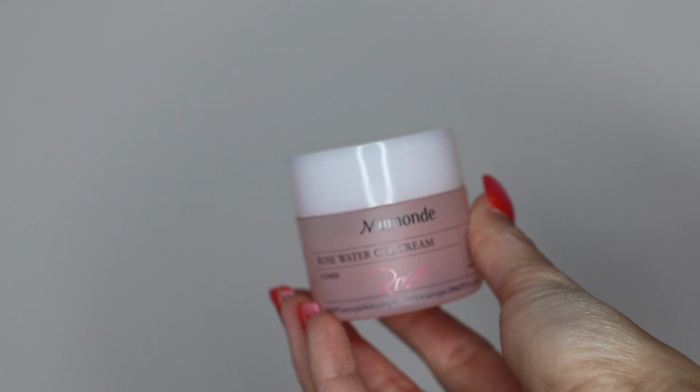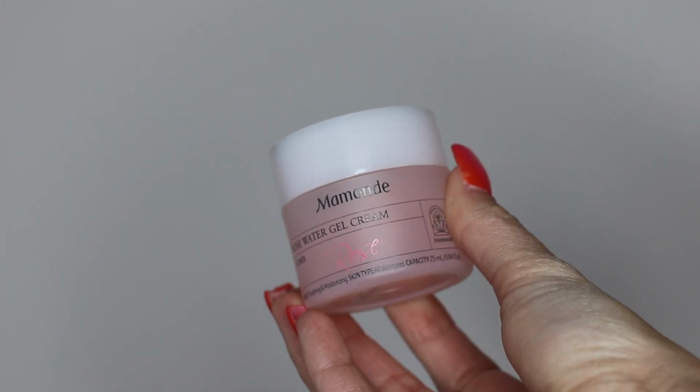So one that I've been really loving recently is the Mamonde, I believe it's pronounced, Rose Water Gel Cream. This smells super nice. It smells like roses, and it's very, very lightweight and cooling. When it goes onto the skin, it feels very soothing, and I think this would feel really nice in the morning before you're going out to the festival, because it's even hot in the desert when you're getting ready in the morning, especially if you're camping or in an Airbnb like we're going to be this year. So this is what I would suggest for the morning time.